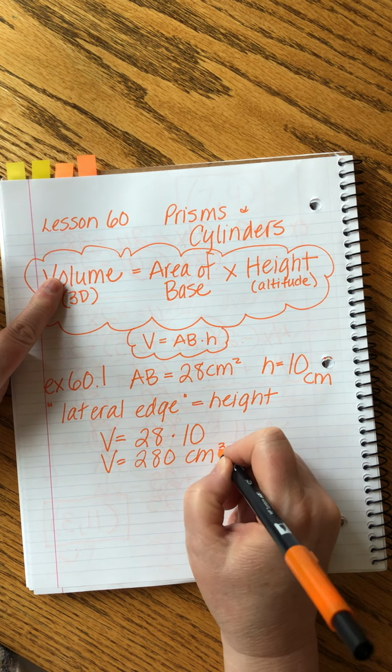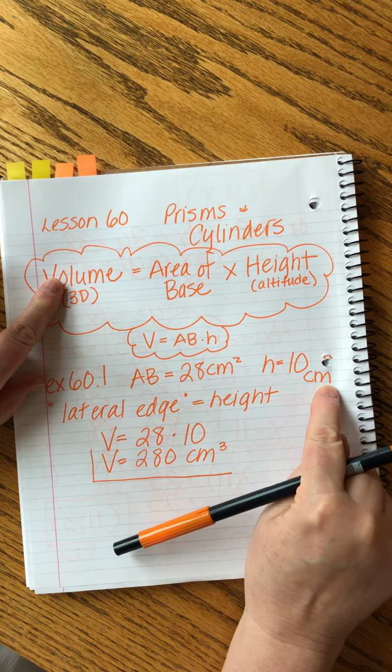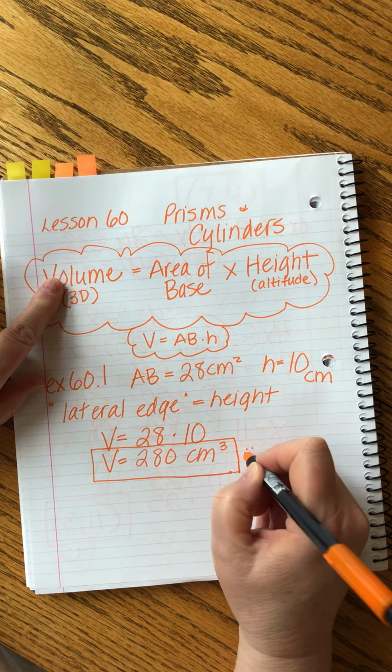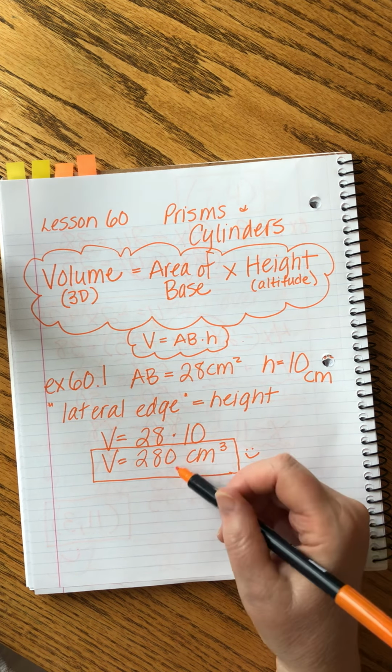Volume is always in the third dimension, so we put a cube on it. We also multiplied a squared times a plane, so that's another way we can remember, oh yeah, it's cubed. That is our answer. That's not that bad, right? Compared to some of those other ridiculous problems that we did, and the one that we're going to do that's a little bit wonkier, it could be worse. Okay, done.